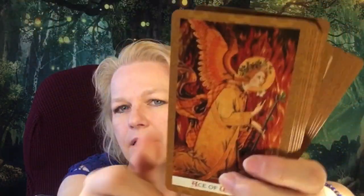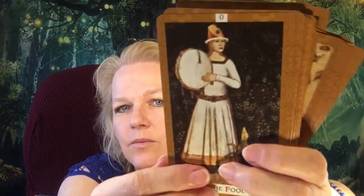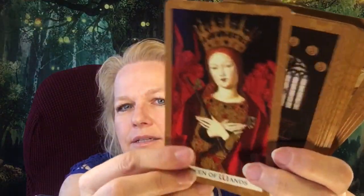Here is what the back of this deck looks like. The edges are gold gilding. It does have some chipping on it, and you can't really tell in this light here, but this deck is based on Renaissance paintings, and they have just put the images that are appropriate for each of the cards. This is based on your standard Rider-Waite-Smith deck as well, and I find it just so stunning.